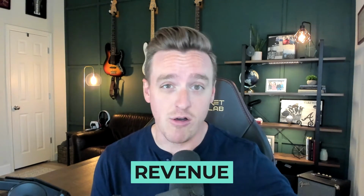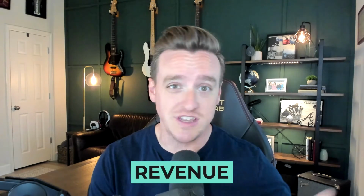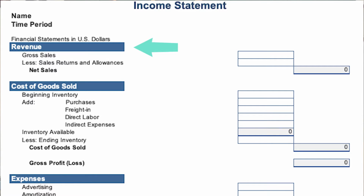The first section is going to be revenue, or income, or sales. Depending on what system you're using, they might name it differently, but this is basically a list of your income in the business. Where are you making money? The main category is going to say revenue, and then there might be a few items under it that list your different income sources.